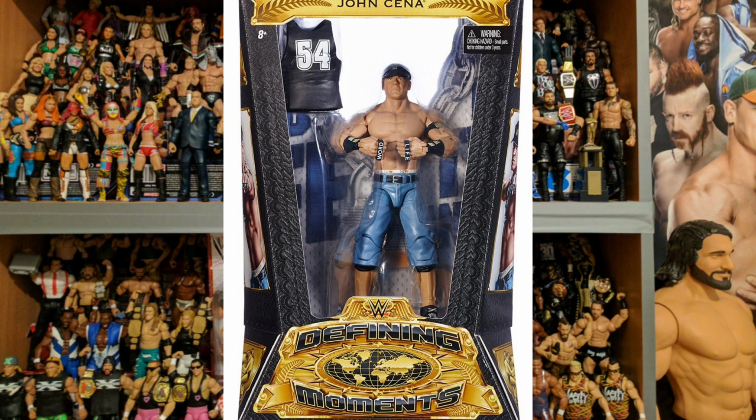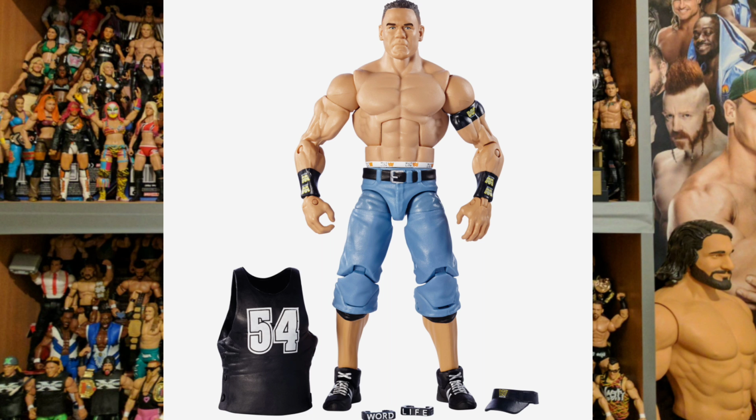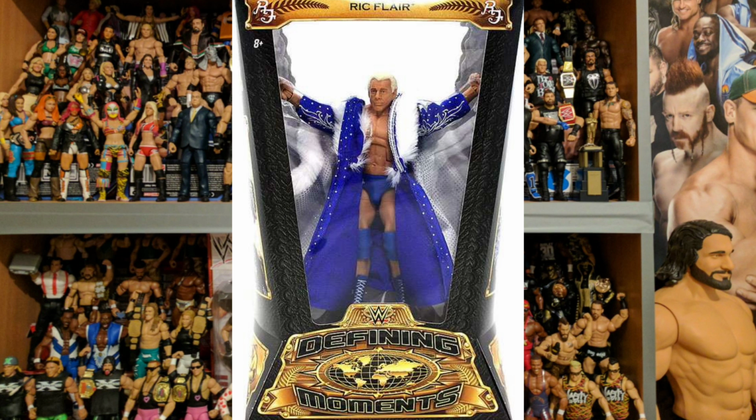Next we had John Cena. This was released in September 2016. This is Word Life. This has got old school WWE logos on the wristbands and the visors, brass knucks as well that say Word Life, tank top, chain, and it comes with great trainer detail as well. They really do a lot of work on the trainers with these defining moments John Cena figures, but then that's quite an important detail.